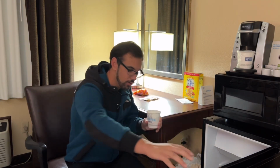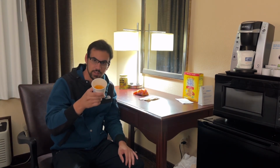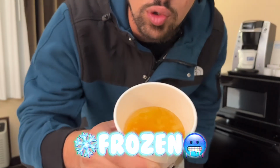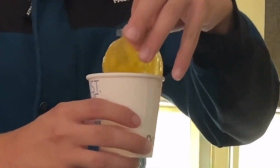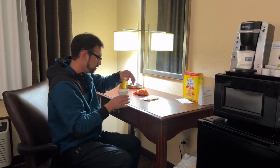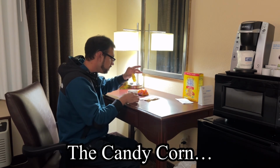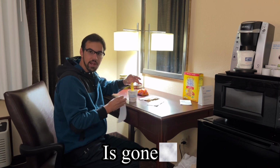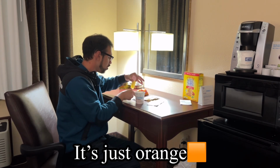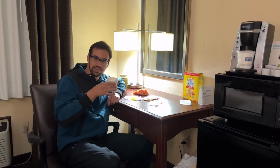Oh, we have a bit of an issue that I did not consider. This is frozen. Well, just the top is. The bottom isn't. Interesting. The candy corn, to my surprise, I shouldn't be surprised about this, but I'm surprised about it. I wasn't expecting it. Is gone. It's just orange liquid. So, I was gonna eat them, but they're not there, so. Cheers.